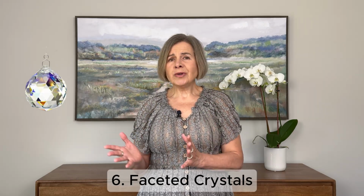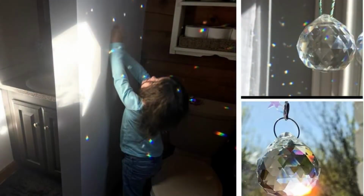I love using faceted crystals because they are super easy to use and they're universally appealing. In fact, they are used in those crystal chandeliers. They are typically made of glass and very inexpensive. Their best placement is hanging them in the window so the sun can shine on them. Only then do they produce rainbows. They sparkle. If you love diamonds, you will love crystals. You get this beautiful uplifting effect.